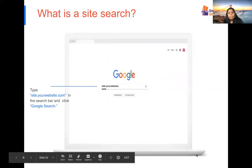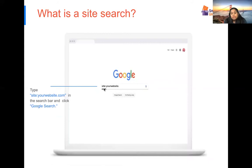So you simply want to go to a search window and type the query site colon yourwebsite.com and then hit Google search. I'm going to go through an example here, and you can try this. If you're sitting in front of a computer, you can try this right now. It's important that you don't have spaces on either side of the colon. So it's site colon yourwebsite.com.